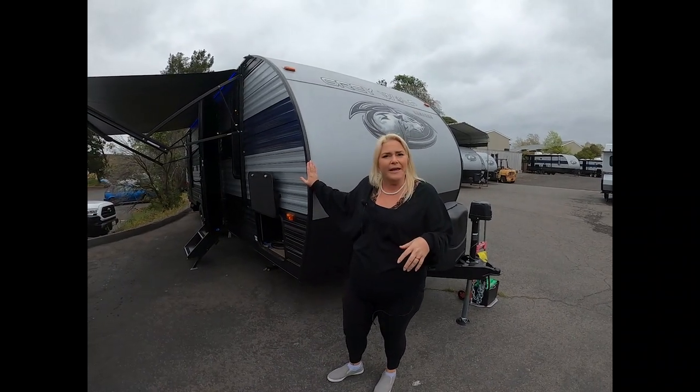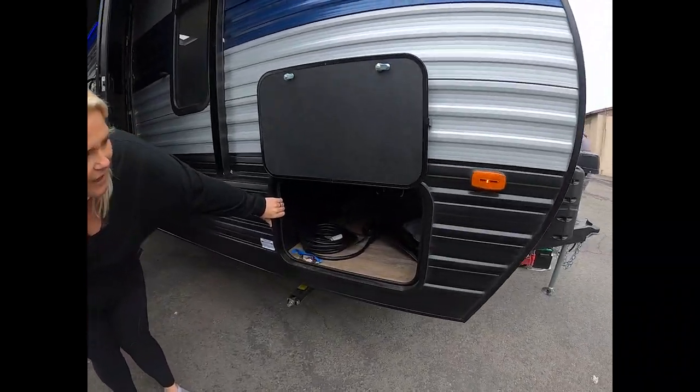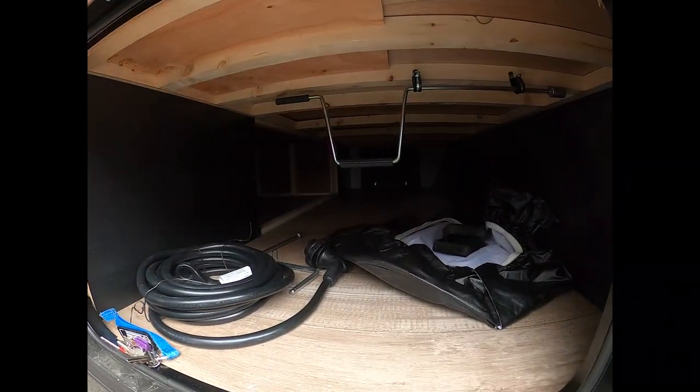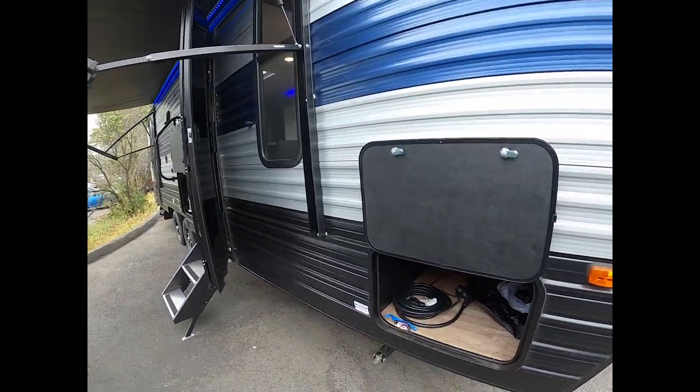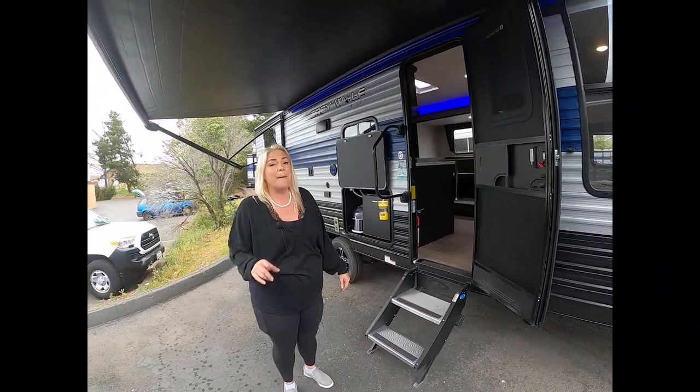I love this floor plan. It's got just enough space for the entire family, and you've got a huge storage area down here. That's where you can put your tiki torches, your carpet for out front, and all your chairs, maybe the kids. No.